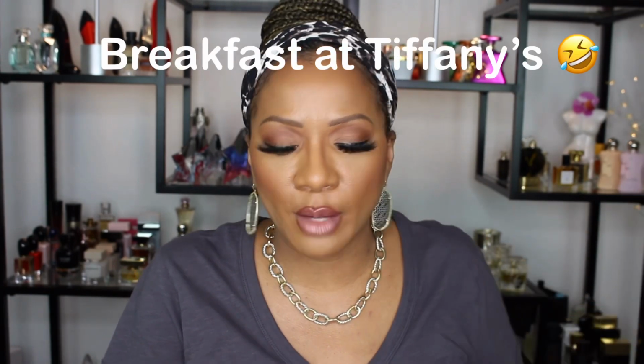So this next fragrance was actually made for Audrey Hepburn. Is that what I remember? 1957 for Audrey Hepburn. If you don't know who that is, she was in, was it Return to Tiffany? I think she was in that movie Return to Tiffany, a very old school type of movie.